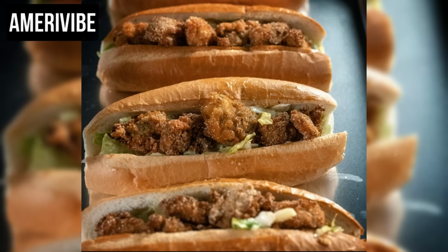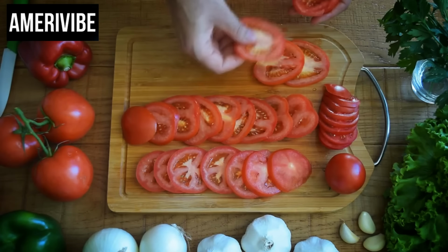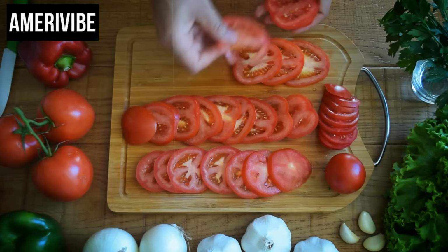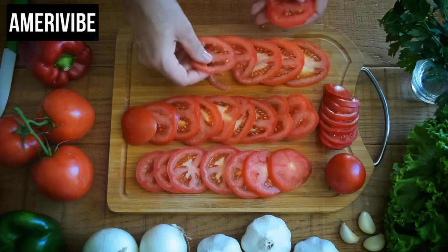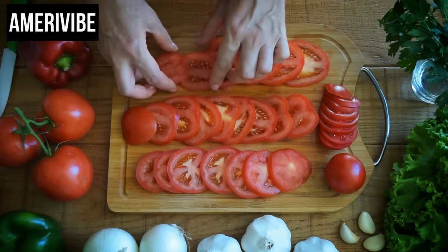The sandwich is typically served on a long, soft French bread roll, which is known for its crispy crust and airy interior, perfect for soaking up the flavors without becoming soggy. A key element of the po' boy is the dressed preparation, which includes lettuce, tomatoes, pickles, and a generous slather of mayonnaise, or sometimes a tangy remoulade sauce.